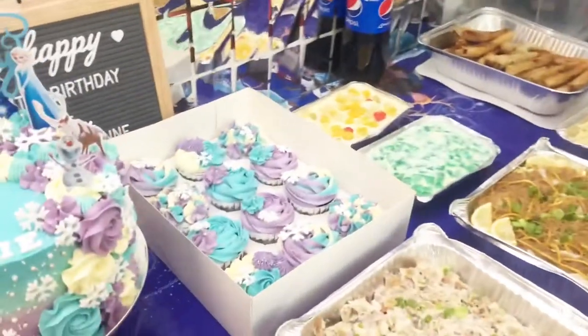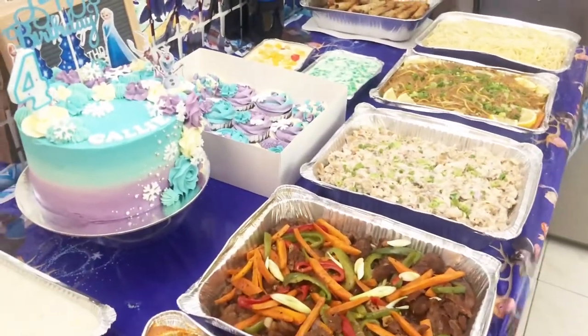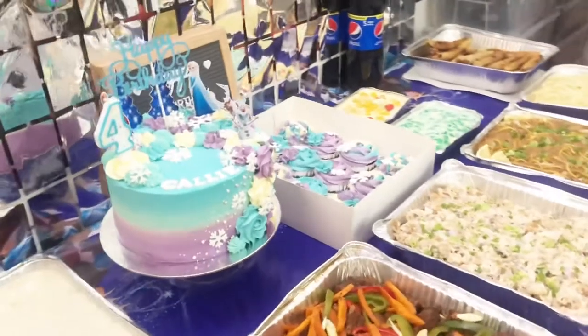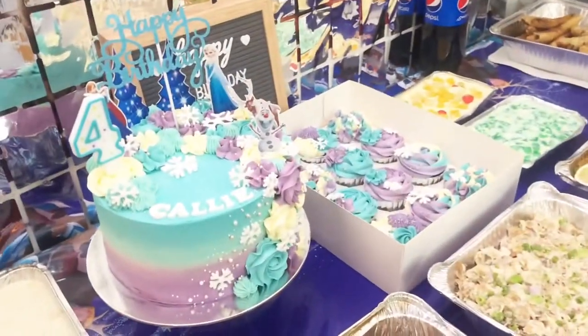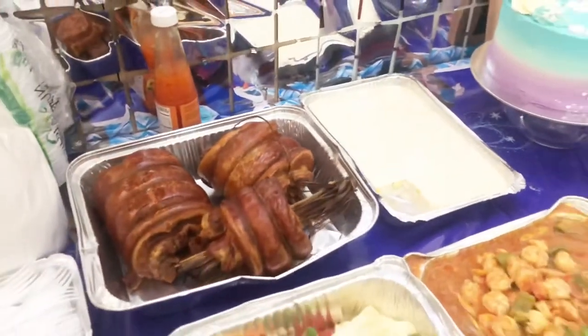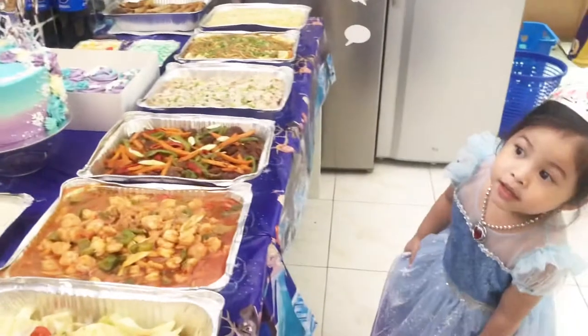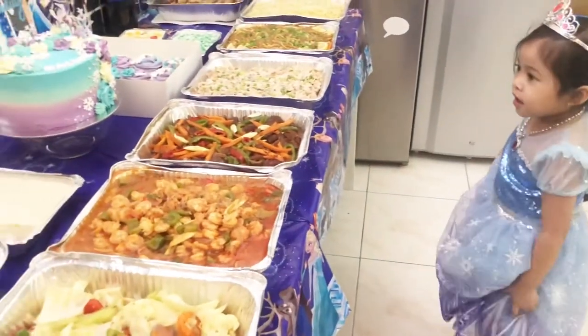Uh-huh. And then we have, what's here? That's cupcake. What? Cupcake. And cake. This is the Frozen cake and cupcake team. Then we have Maha Blanca and the lechon belly. Okay, Tali, are you happy now? You will blow your cake later, okay? Okay.